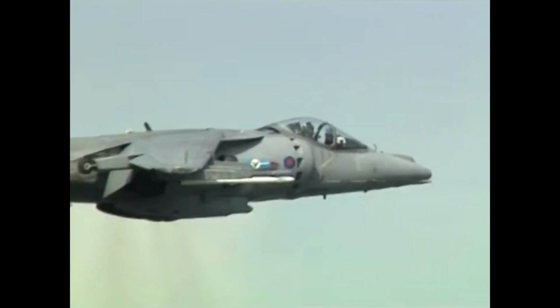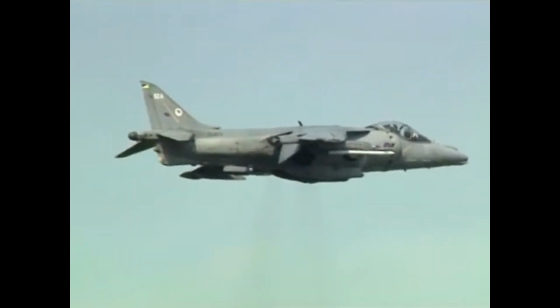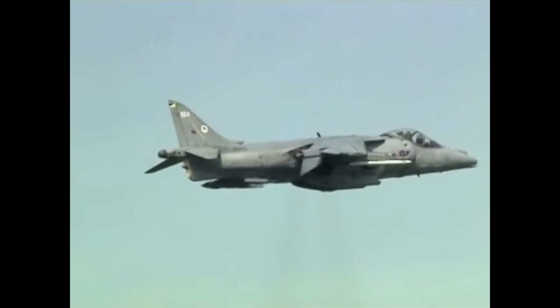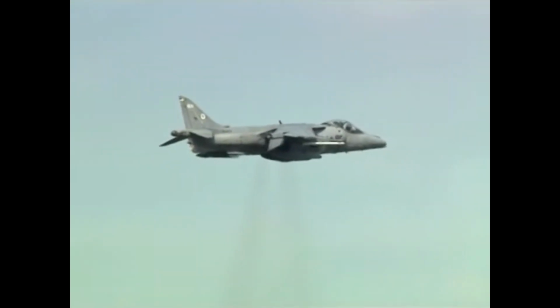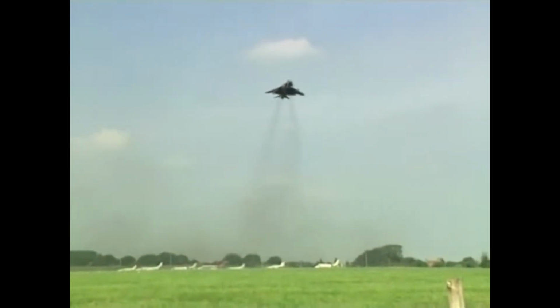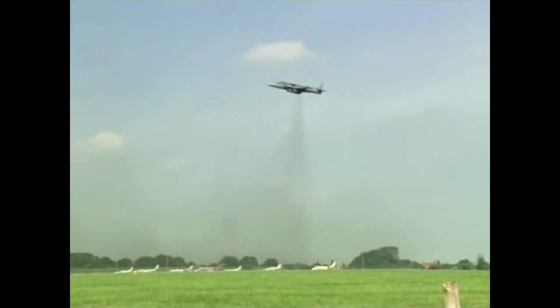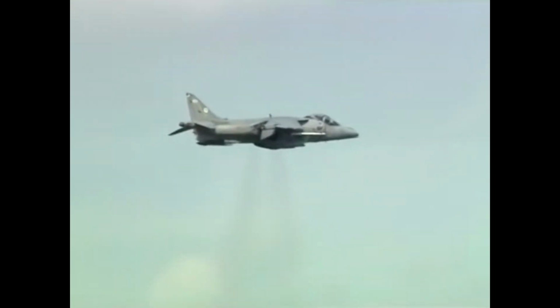But it also means the pilot has to learn a totally new way to fly compared to flying a conventional jet. The early Harriers only entered major combat once during the Falklands War of 1982, when they destroyed 21 Argentinian aircraft with a loss of 4 Harriers.